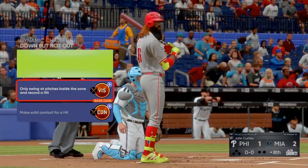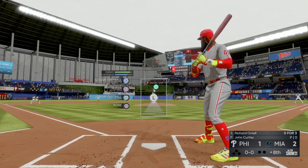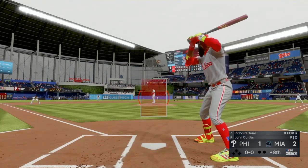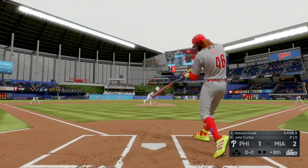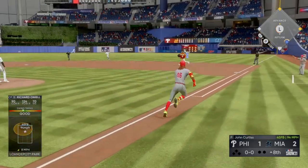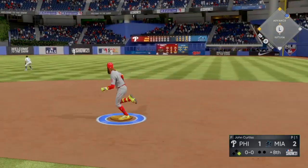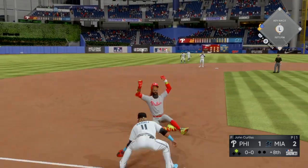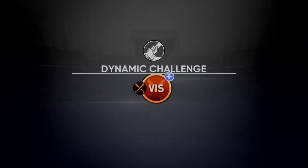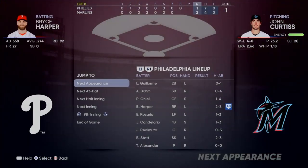They want Miami to win this game, so they're gonna make you suck. Richard O'Neill, though you're only down one right here. Ooh, that's a shot right there, and this will get all the way to the wall now. Around second and headed for third. Oh, you bitch. That's a big mistake there leading off the inning. I thought I would have made that one.